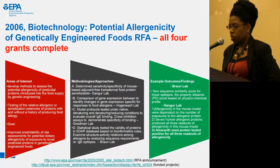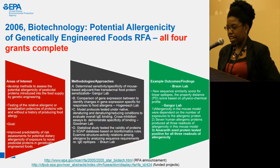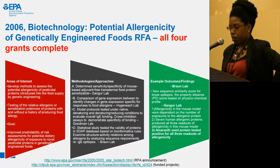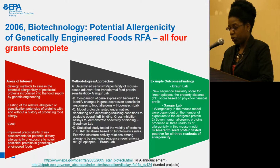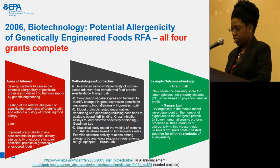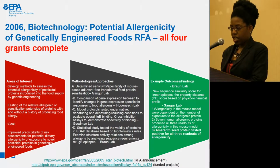And just 2 general findings from these projects from Dr. Braun's lab. They identified new sequence similarity scores for linear epitopes, and they identified the use of property distance scores based on physical chemical profiles. Dr. Ganger's lab, there were 3 major outcomes. They looked at allergenicity in the mouse model that they used and found it dependent on the number of exposures to the protein of interest. There were 7 human allergenic proteins tested that produced a positive response in the mouse model, and they also identified amaranth seed protein as testing positive in the animal model readouts.